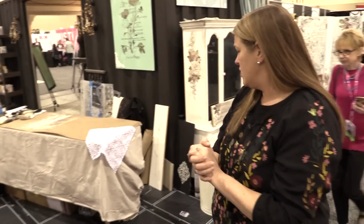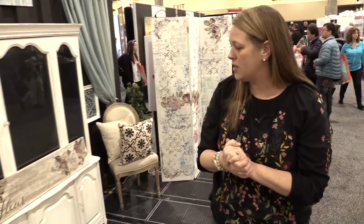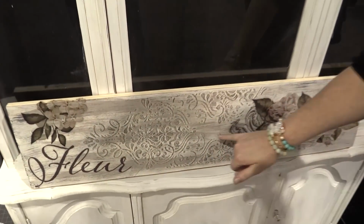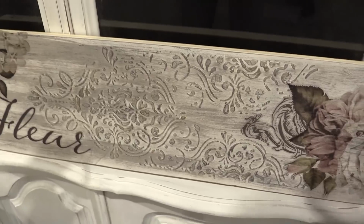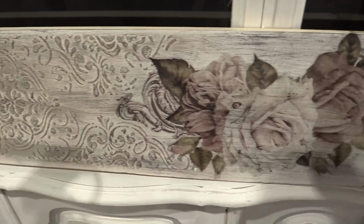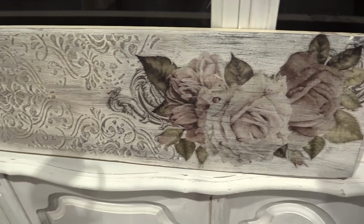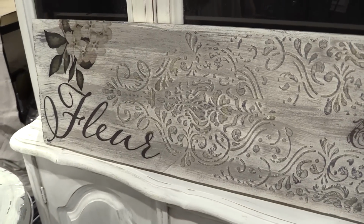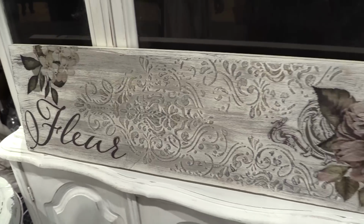I'm going to take you guys over this way if you want to follow along over here. You can see some more samples. Here we've actually mixed some of our stenciled product with brand new transfers that we're offering, which we're going to see in just a minute. But isn't that beautiful? And how easy. This is on a piece of wood. We've used paints, we've used stenciling, and we use our transfers.